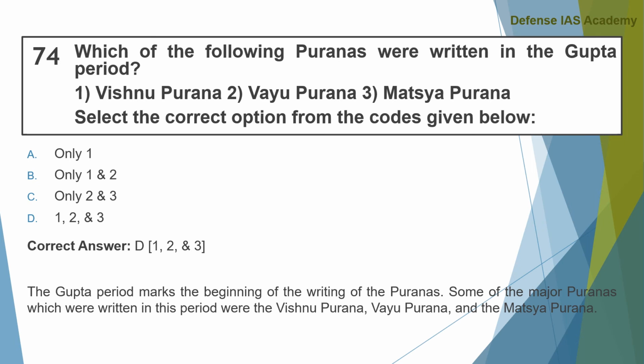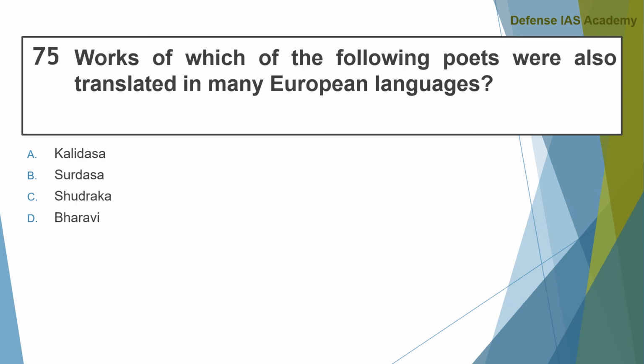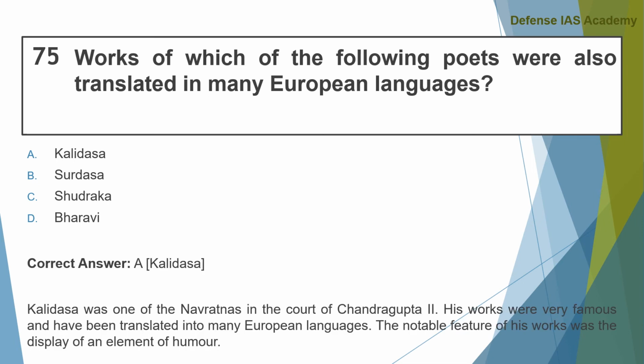Some of the major Puranas which were written in the Gupta period include the Vishnu Purana, the Vayu Purana and the Matsya Purana. So, all the Puranas listed in this question are from the Gupta period. Question 75. Works of which of the following poets were also translated in many European languages? The answer is option A, Kalidasa.